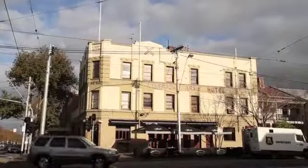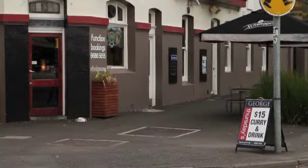Look, you know, a lot of people are interested, young professionals, in moving to the area. It's close to the city, and it offers good-sized properties with some good space, yeah. I was going to say that because there's a lot of hotels in South Melbourne. It does seem to have a youngish feel to it.